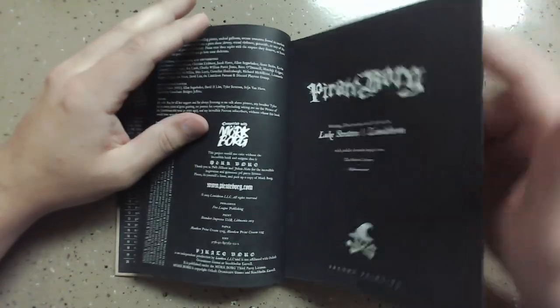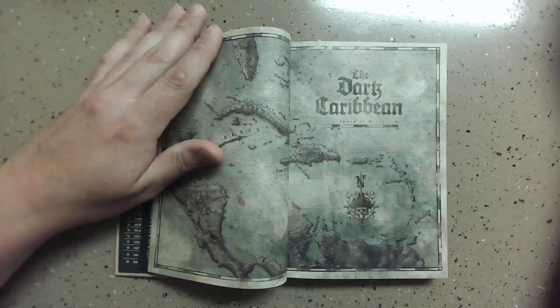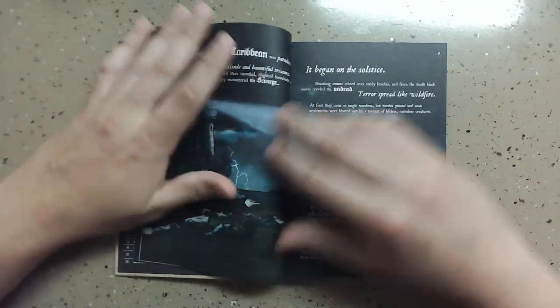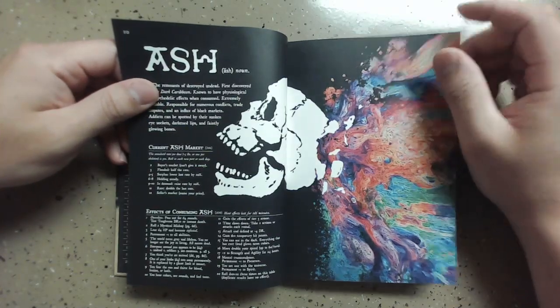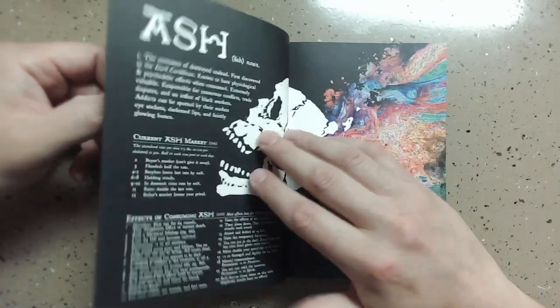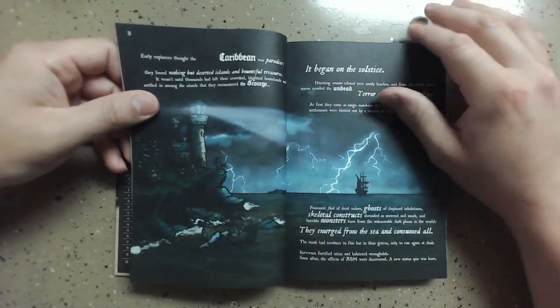So, Pirate Borg, like I mentioned, takes place in the dark Caribbean. In a world of pirates, there are many tables here to look through. Here's probably the first big table that you'll come across when you skip the first few pages, the summary page of the world itself.